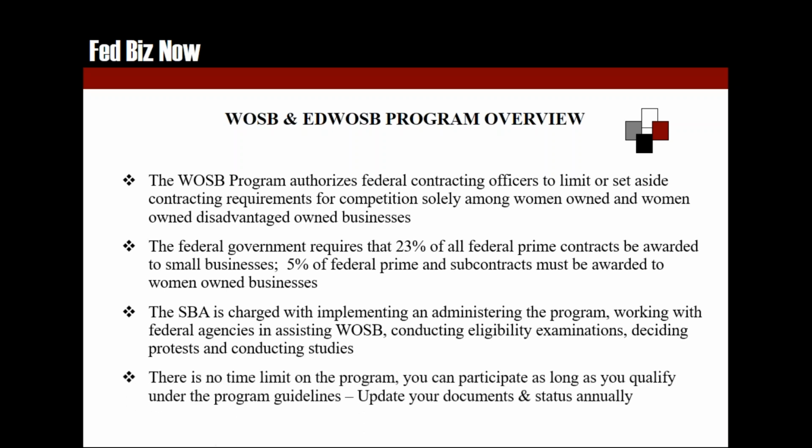There is no time limit on the program. You can participate as long as you qualify under the program guidelines. And when I say program guidelines, I'm talking as long as you are a small business declared through your SAM and your numbers for your NAICS codes do not exceed what the government says you should be, revenue-wise on an annual basis.